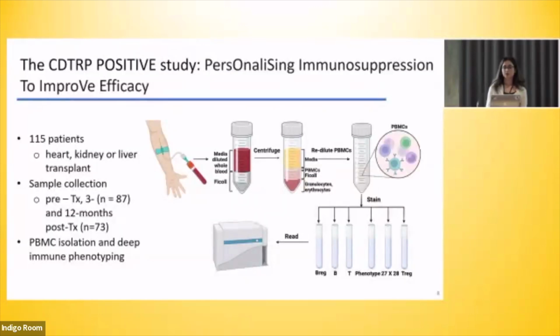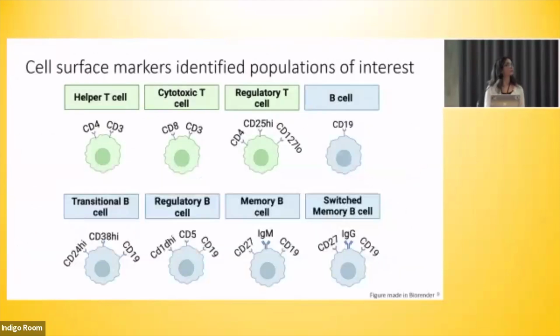So this project was all conducted within an arm of a Canadian national collaboration, which is called the POSITIVE Study, standing for Personalizing Immunosuppression to Improve Efficacy. And again, we had 115 patients listed in this study. We collected blood samples and clinical data at 3 stages: pre-transplant, 3 months, and 12 months post-transplant, from which peripheral blood mononuclear cells were isolated and subjected to deep immune phenotyping.